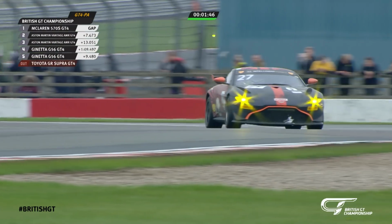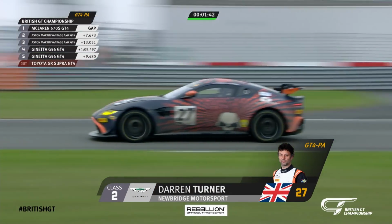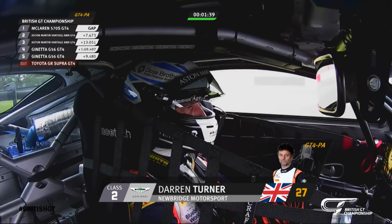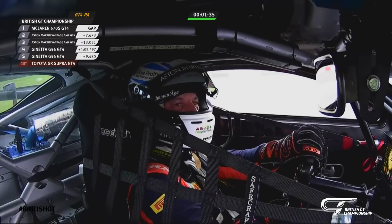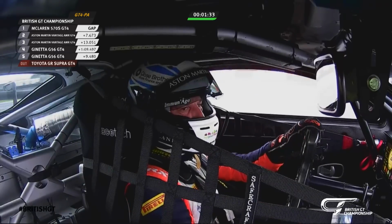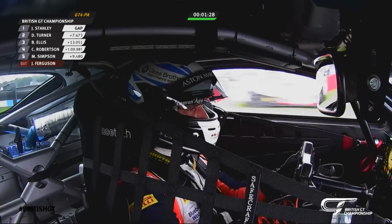There is Darren Turner coming through the chicane, then bouncing his way through. He's picked up some rubbish in the grill as well, but that won't be concerning the Aston Martin veteran as he drops down into the Melbourne hairpin. He's 7.2 seconds behind Jamie Stanley as well, so Jamie has managed that gap pretty well for the win in GT4 Pro-Am.